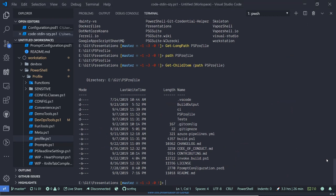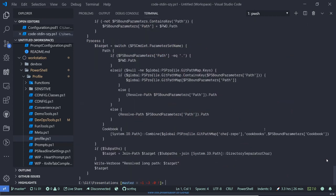Can you show me the def for that too? The definition for your path function. Yeah, absolutely. So a lot of this is really just grabbing the value from the dictionary that's on the PSProfile object itself. Okay. So it'll hunt through that. So if you just give it like path dot, it'll return your current working directory path. If it's in the dictionary, it'll return the value for that key. Otherwise, it'll resolve the path. It just has a lot of fallbacks on that.